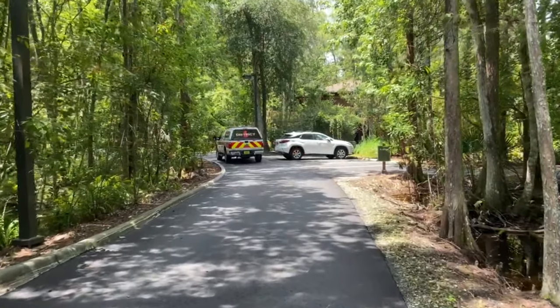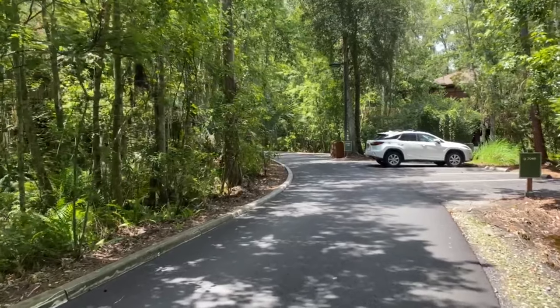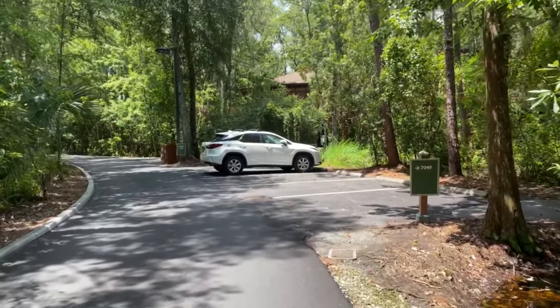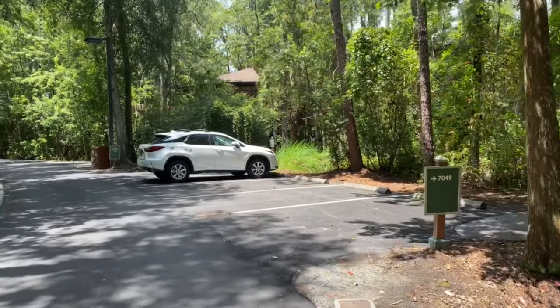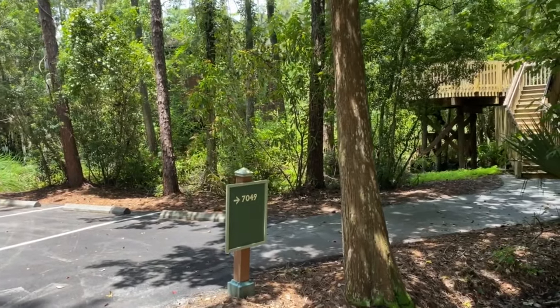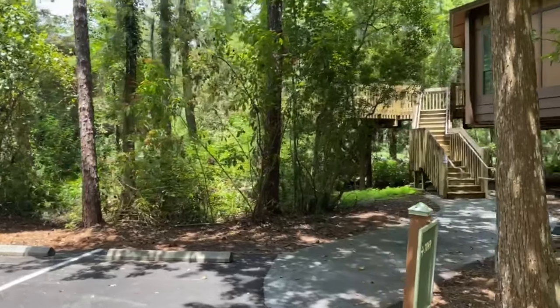Reedy Creek Fire Department District 1 vehicle. Reedy Creek is the improvement district for the area that contains Walt Disney World, and Reedy Creek Fire Department provides fire and EMS services. There is 7049 on the right. It does have a fairway view.